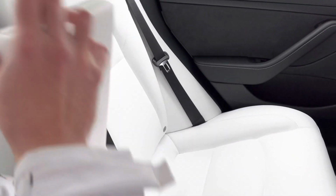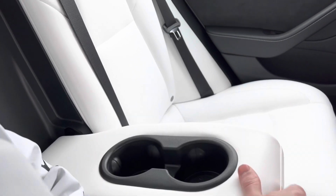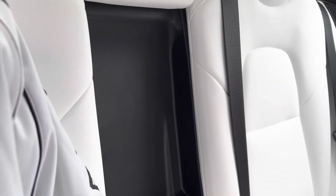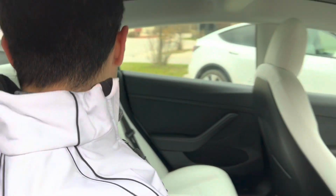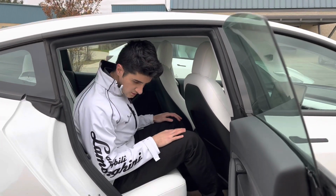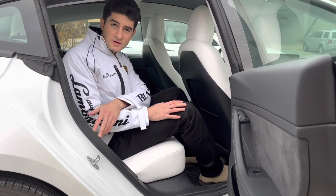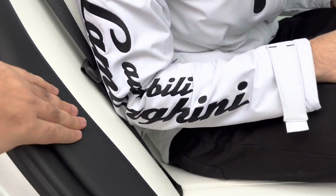You have a nice armrest here, 2 cup holders, pretty standard. And no entry to the back trunk though, so you can't really put skis. But you could fold these rear seats down. Still good. What do you think about the back seats? Pretty good. You also have a nice leather material here. It's all padded all around. Nothing's cheap, guys. We have cloth on the side. Nice finish, white stitching all the way around.